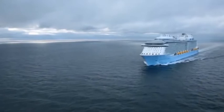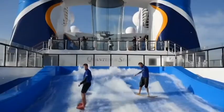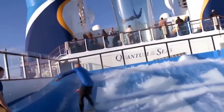Let's talk about each individual ship. There are 3 in the Quantum class, aren't there? So there's Quantum of the Seas. Yes. Anthem and Ovation. Yes. And where are they on the world map? Well, Quantum is based in Shanghai right now.